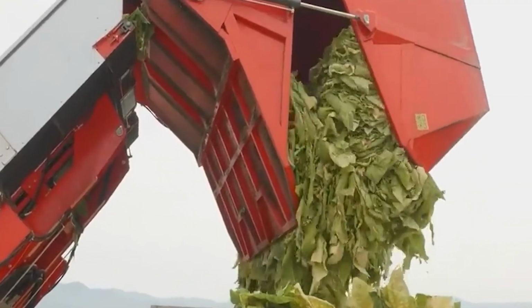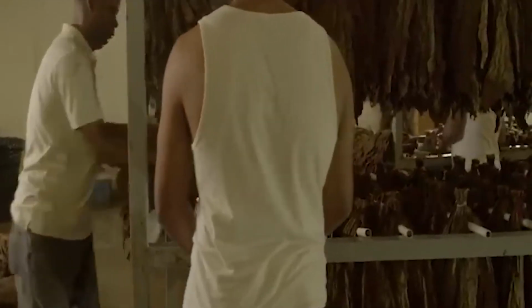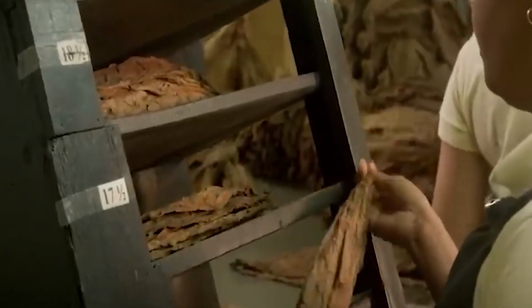Remember those old movies where tobacco leaves hung in big barns? That's still happening today, but with a high-tech twist. Modern curing facilities look more like science labs than barns. And no, they don't just stick the leaves in a giant microwave and press defrost, though wouldn't that be something?